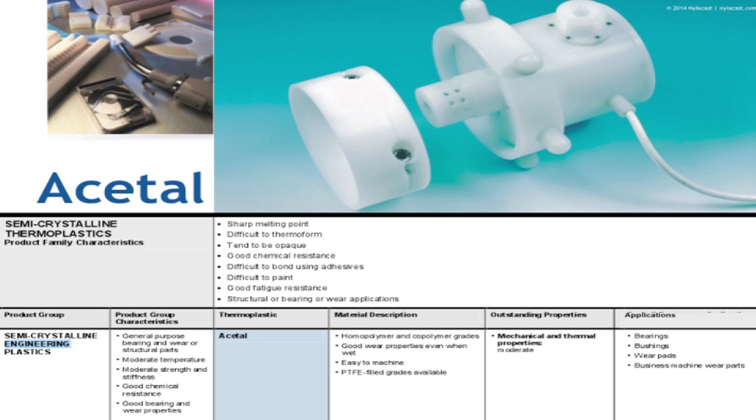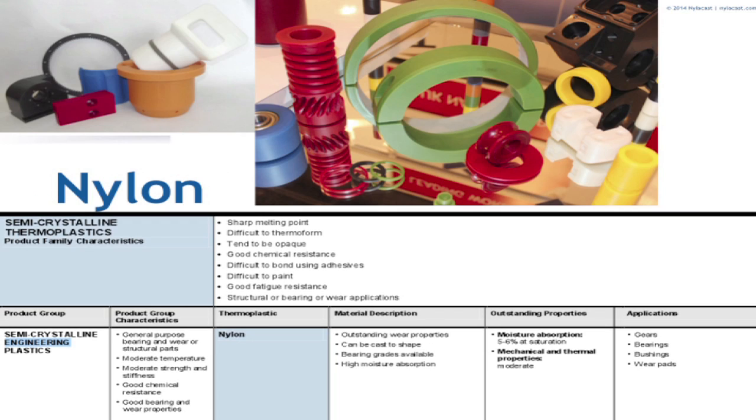On the semi-crystalline side of the chart, these plastics tend to be opaque. They have very good tribological properties typically, not all the way across the chart, but some to varying degrees. Very good creep characteristics, very good fatigue resistance. Also, they tend to be very resistant to multiple chemicals as well as hydrocarbons. These plastics generally are not thermoformable.